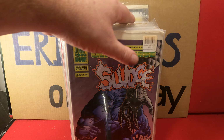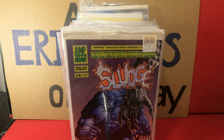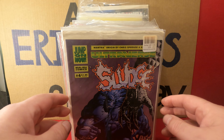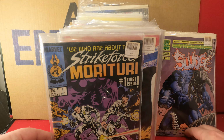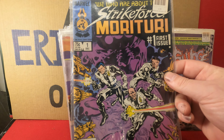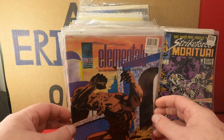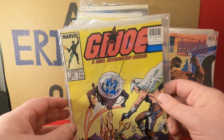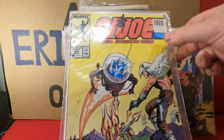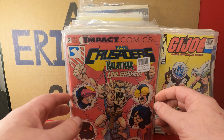This is a continuation of the very random box from Westminster, Maryland. To start off with, we have Sledge number 4 from Ultraverse, from Malibu. Strike Force Morituri number 1. Elementals from Comico number 19. G.I. Joe number 59 is very faded at the top edge.